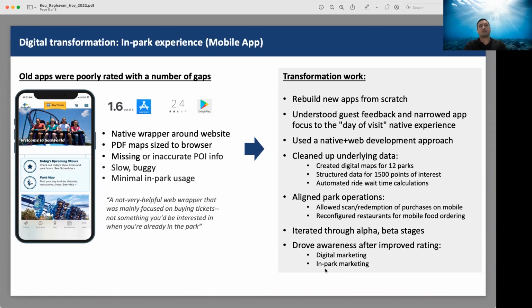So for the transformation work, we worked with an external vendor to help us accelerate the work, and then we transitioned to an in-house team. We took about 6 months to build out the core engine, from which different apps for different parks that we owned could be spawned. And then we spent the remaining 6 months to do a slow rollout, one park at a time, validating at every step that things were working as expected. So we built out these new apps from scratch.